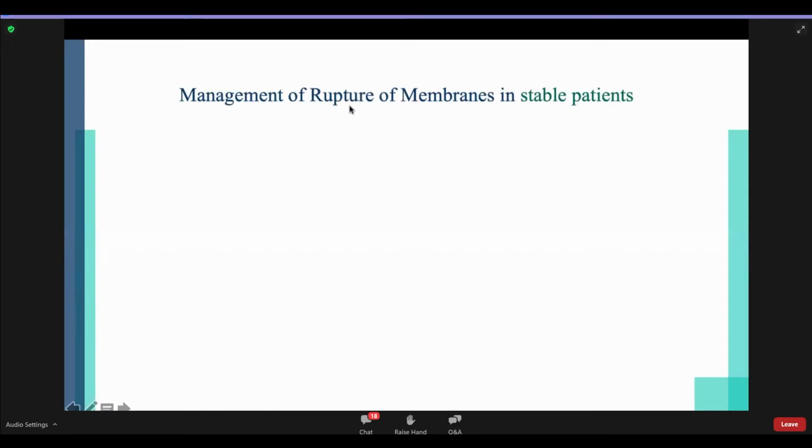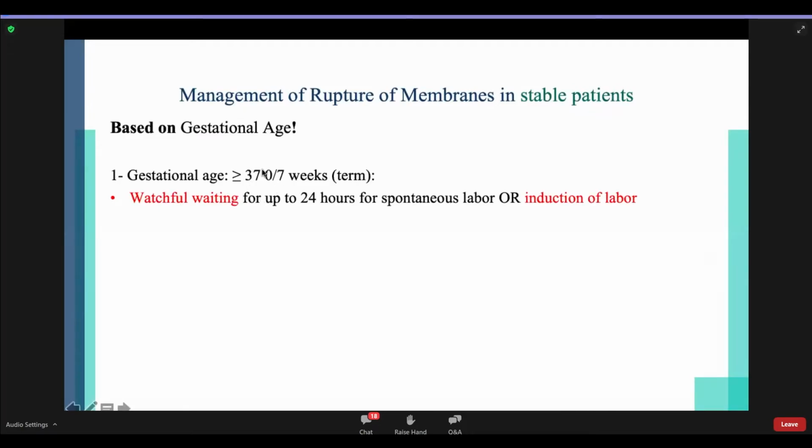Okay, so management of rupture of membrane. We divide this into stable patients and unstable patients, based on the presentation. Because with rupture of membrane, sometimes patients present unstable and the case is too serious. So you need to know whether they're stable or not. For the stable patient, the management is based on gestational age. If the patient is more than 37 weeks, so they are at term, you could wait for 24 hours.